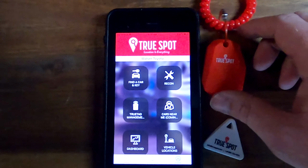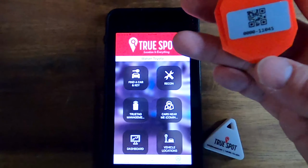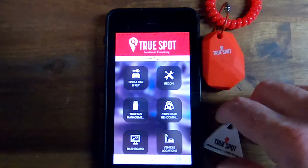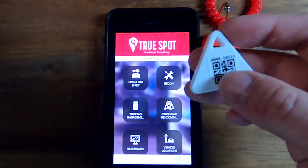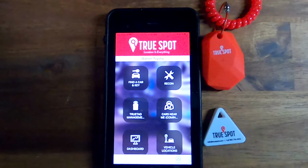So when it comes to tagging, there's a couple things. These are the car tags, right? And on the back, you've got a QR code and you've got numbers. So there's 2 different ways that you can do this, and I'll show you here in just a second. And on the key tag, same thing. I've got a QR code and numbers above. So it's gonna make it nice and easy to tag the keys and cars.